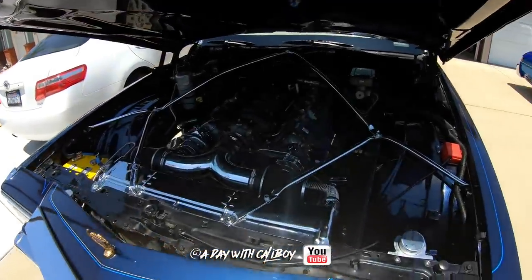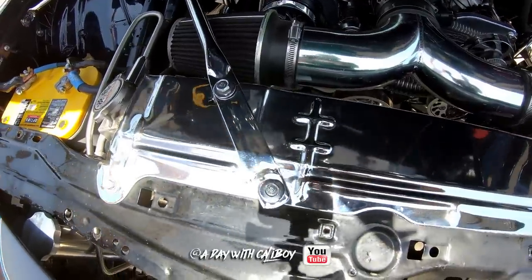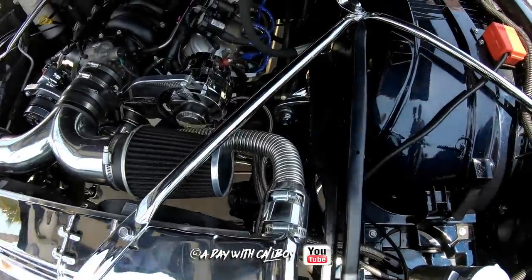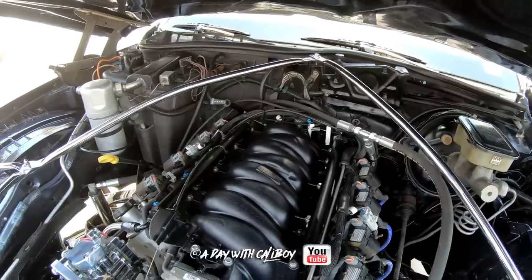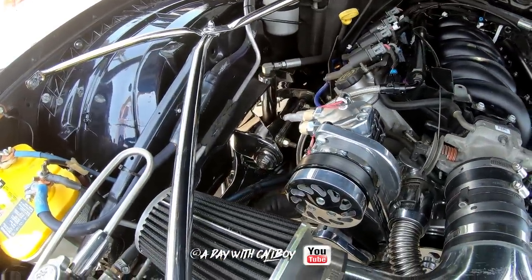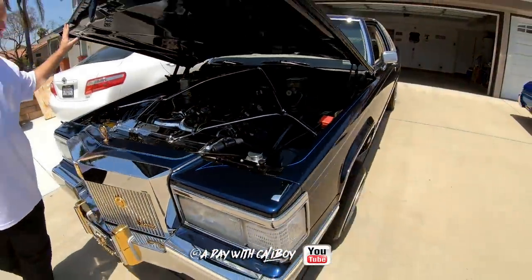How long did it take for this right here to get done for you? The motor took probably about 3 months, but keep in mind, they weren't working on it nonstop between trying to order the parts and making sure that we were getting all the right stuff, like the fuel injectors that we wanted to run, because the fuel injectors are actually off of an LS7. Nice. I already heard it running too, man. It sounds good.